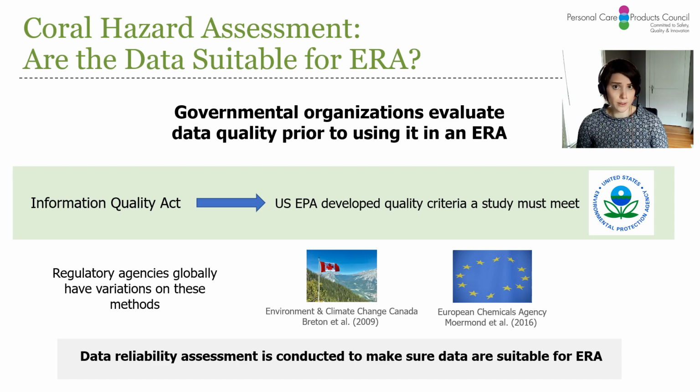For example, Environment and Climate Change Canada have a method that was developed in 2009 by Breton et al. The European Chemicals Agency uses a slightly different approach. It was developed by Moermond et al. in 2016. But the main takeaway is that data reliability assessment is conducted to make sure data are actually suitable to be used in an ERA.